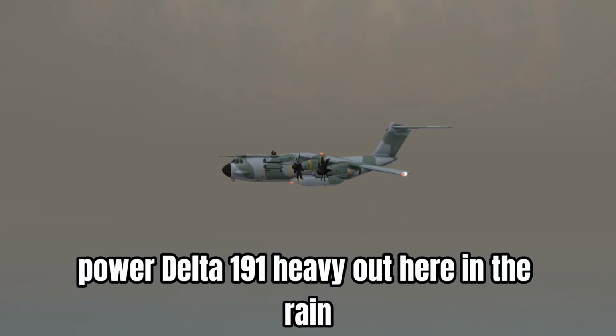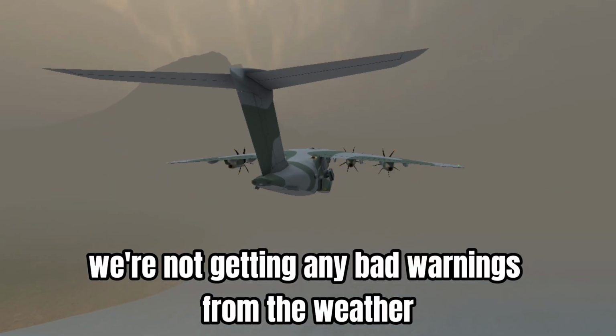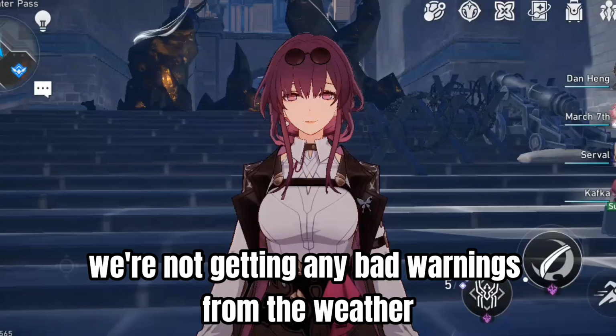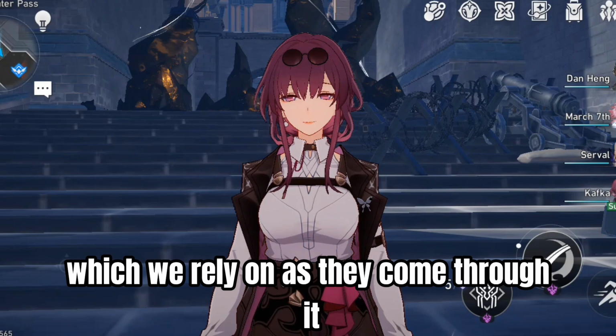Tower, Delta 191 Heavy out here in the rain. Feels good. 191 Heavy? We're not getting any bad warnings from the weather or from other pilots, which we rely on as they come through it.